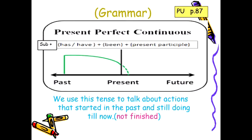If the subject is a singular noun, use has. If the subject is a plural noun, use have, followed by been plus the verb with ing. We use this tense to talk about an action that started in the past and is still being done till now, so it hasn't finished yet.